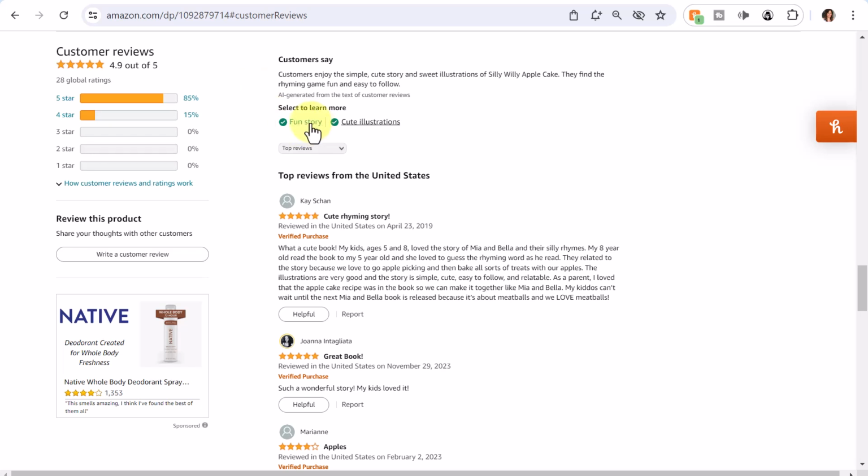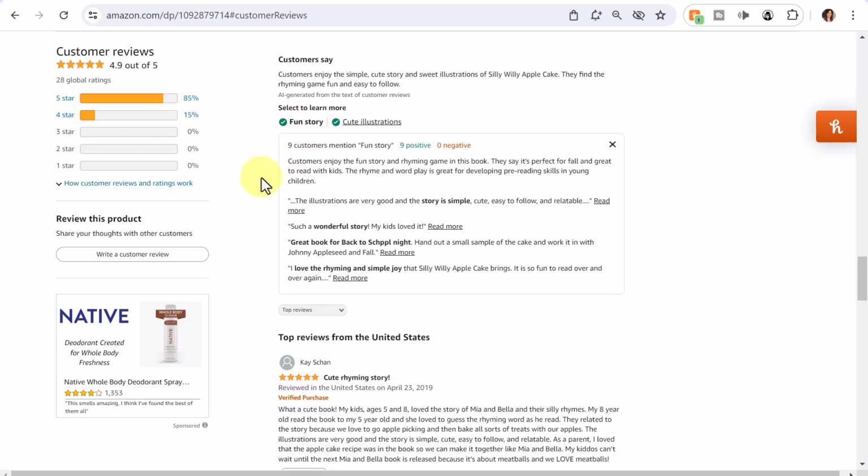Let's just click on one topic and see. So for fun stories, it says 9 customers mention fun story, 9 positive, 0 negative. The illustrations are very good and story is simple and so forth. Such a wonderful story. Great book for back to school night. Thank you, Amazon. Thank you, Amazon KDP, for having these features.